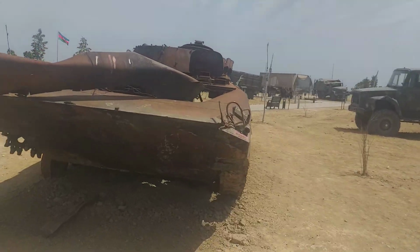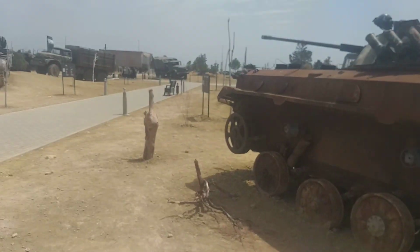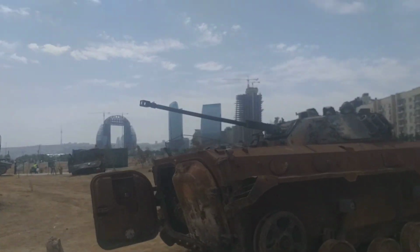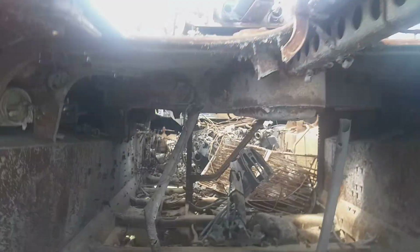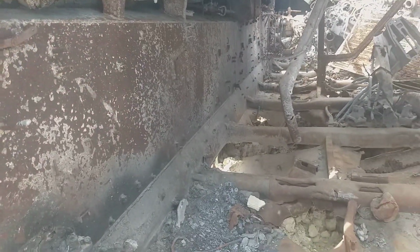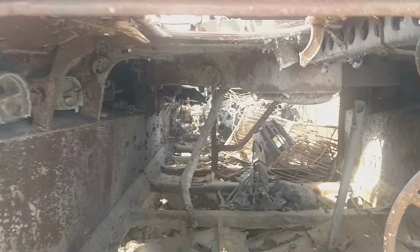Okay, so again, BMP-2. These vehicles are also another favorite of mine, because these things can hit soldiers and can hit tanks. Also, these are anti-tank, and you can see the high caliber cannon on it. We can see the inside of it. Think that you are inside of it, staying in here, and some UAV comes from somewhere and just hits you. So this iron immediately gets to a very high temperature, and you just become kebab or something bad happens to you. I don't want to see these things in real time.